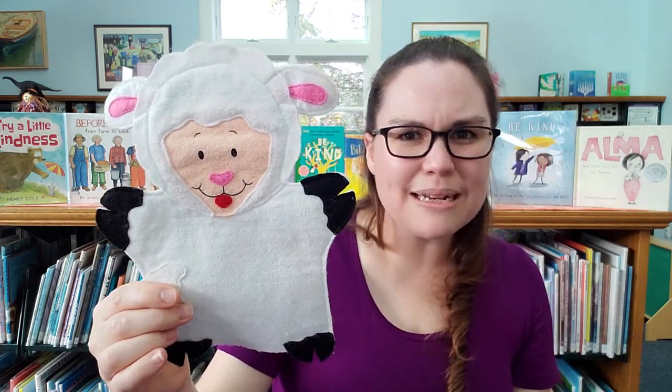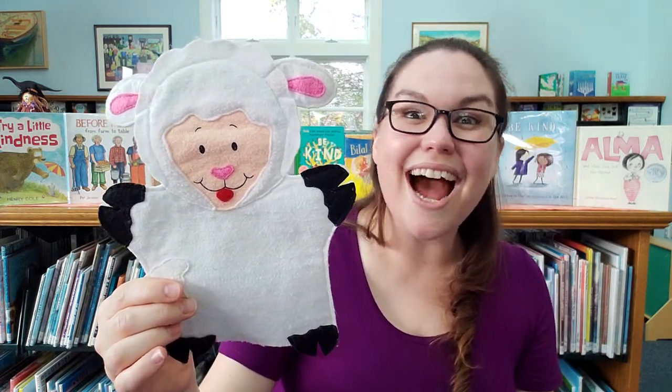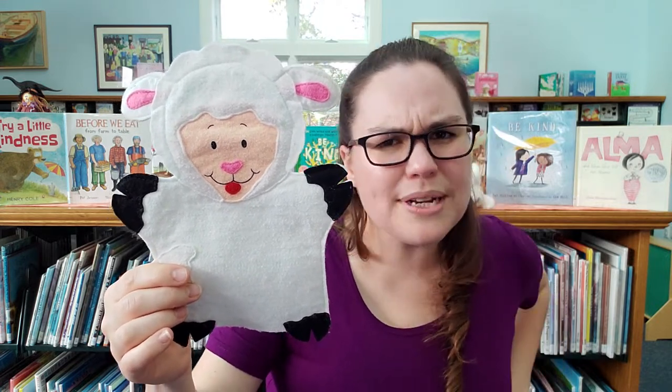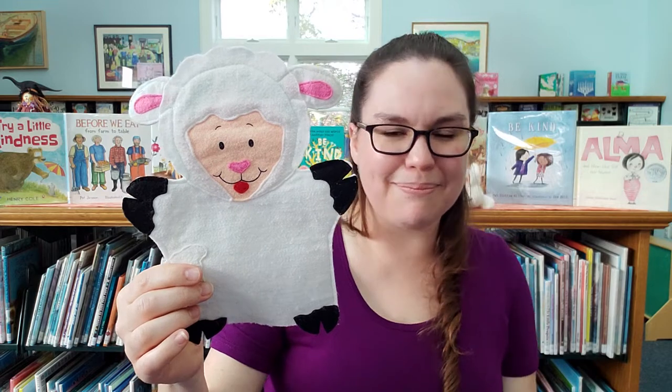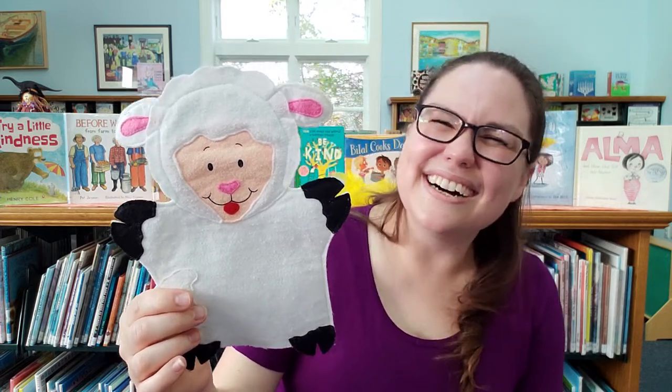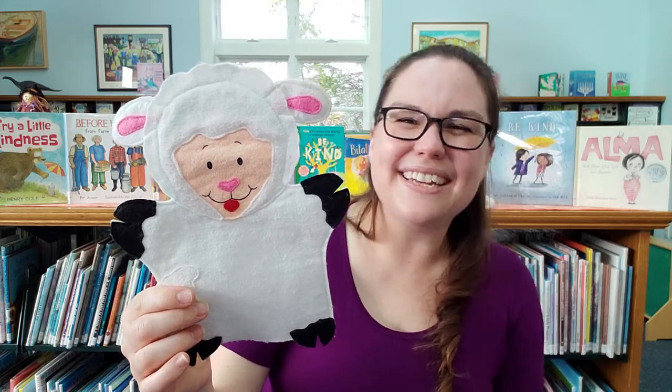Well done. Let's see what our last animal is today. We have, what animal is this? It's a sheep. That's right, it's a sheep or a lamb. And what noise do they make? Do they say, baa, baa, baa? That's right.